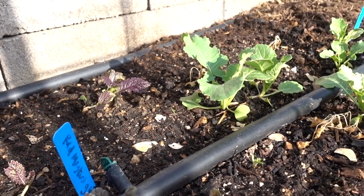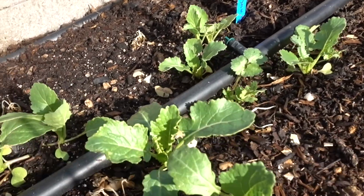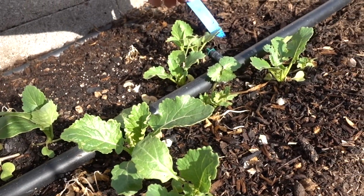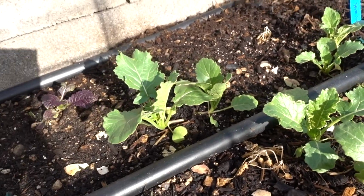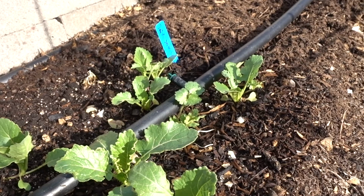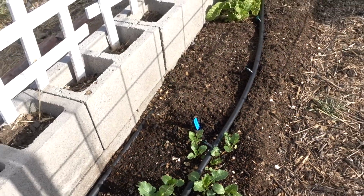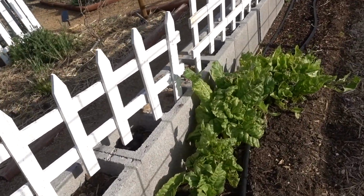And then what are these over here? These must be regular mustard. What does this say? Oh no, it's broccoli. Broccoli Rob. That's what those are. I see, I forgot everything Danielle told me. It's not uncommon. But yeah, so the red mustard, the other stuff back there I thought was chard was mustard.